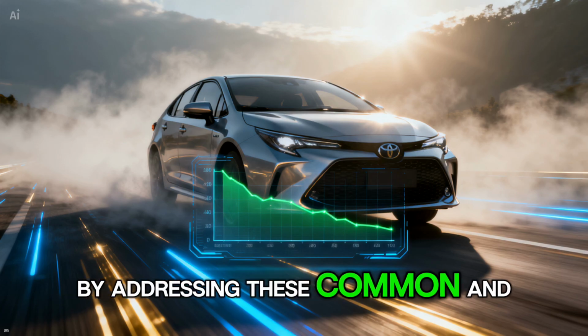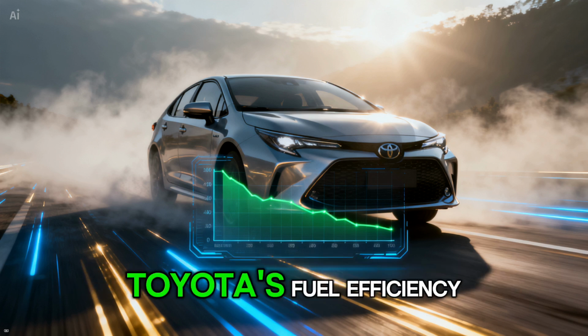By addressing these common and hidden causes, you can significantly improve your Toyota's fuel efficiency.